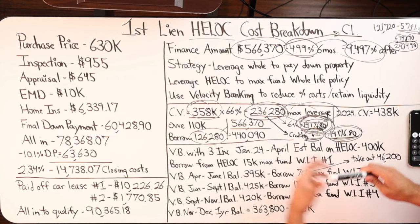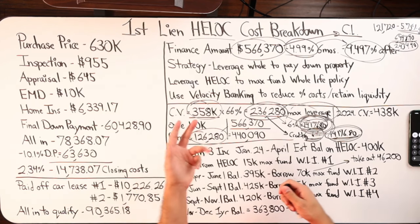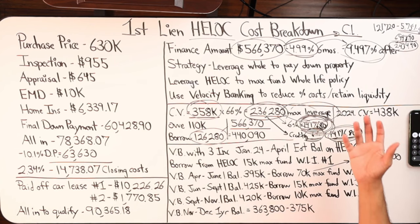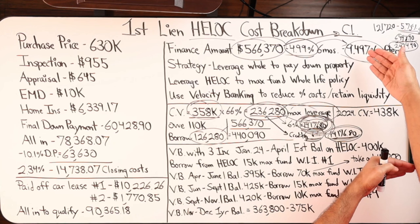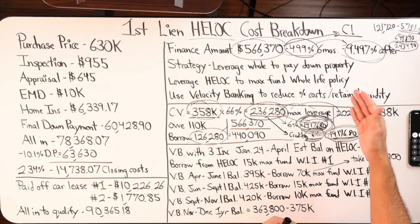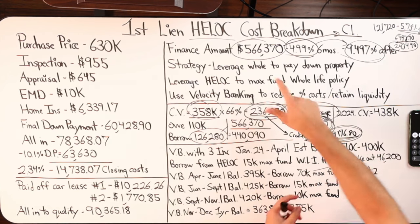Number one, I'll have a paid off property. Number two, number three, not only is it paid off, I'll have a credit limit of $566,370 at a cost of borrowing at around, say, 9%. But when doing velocity banking, I can manipulate that 9 and pay less than 2, less than 3, less than 4% in interest, depending on how much I have borrowed out.